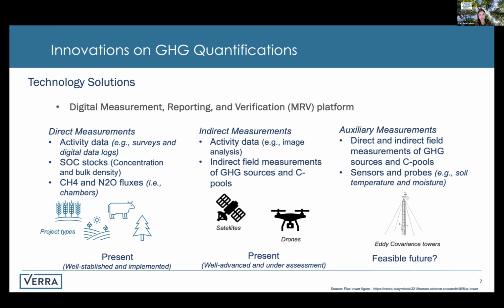And the next quantification approach that we are currently working on and developing, and trying to better understand if we can really implement it in the methodologies, would be remote sensing, with which we hope to collect activity data using image analysis, for example, satellite analysis. And they also use indirect field measurements of GHG sources and carbon pools. For that, I'm going to talk a little bit later. Specifically for the agricultural methodologies, we are working on the development of a tool using digital soil maps.